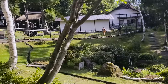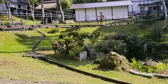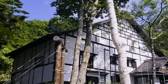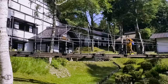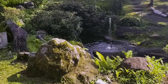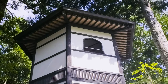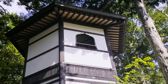The Ninja Museum. So many ninja obstacles. So if you come, you can enjoy these ninja obstacles. It's a ninja house. But if you want to enter the ninja house, you need to pay extra for that. So you can see the house is shaking. If you enter, this house starts shaking.